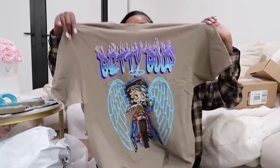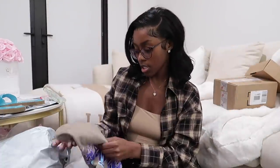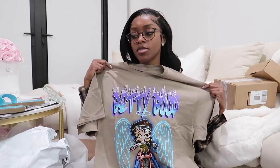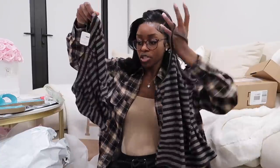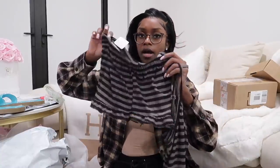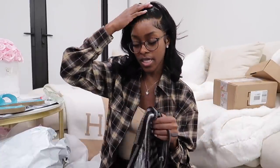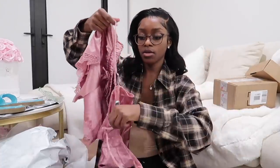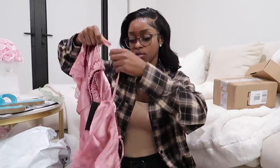I got this big Betty Boop t-shirt, and this was in a size medium, I think, and it's really, really good and oversized, but I bought it to have as a sleep shirt. I picked out this matching pajama set right here in a size extra small. I really wanted it to fit me fitted. I got this pink pajama set right here. Yeah, this is a satin set, so I wanted something really girly as well.